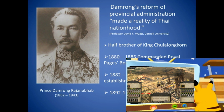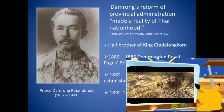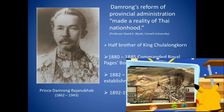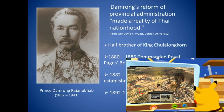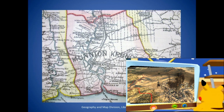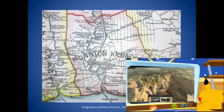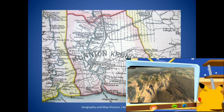Prince Damrong was Minister of Interior and was the architect of Siam's provincial administration reform that began in 1893. Central to Damrong's reform was the Monton system to streamline territorial administration throughout the country. The map clearly shows these new territorial divisions. This is the Monton of Krung Thep, which is the Bangkok region, and the 2 surrounding Montons on either side.